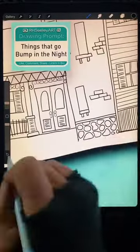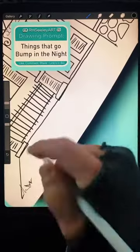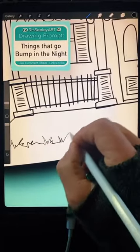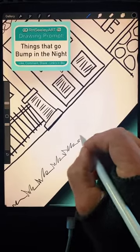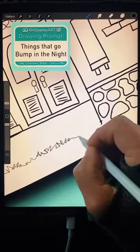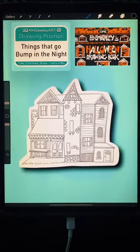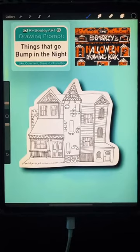So I'm going to do my grass along the bottom here. I'm going to do it Charlie Brown style. Charles M. Schulz basically just went in and did scribbles, little explosions, little bumps and hops. Ta-da. I am having a great morning.